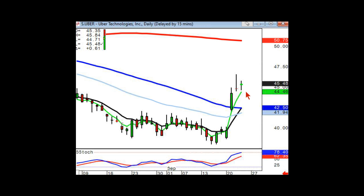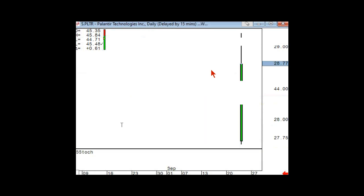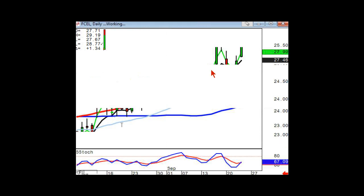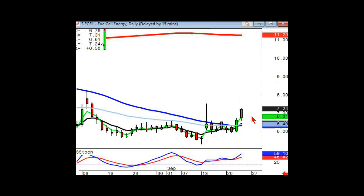And PLTR, J-hook pattern, you stay long. Fuel cell, you can be buying this one now that it's broken up through the 50. FedEx, stay short.